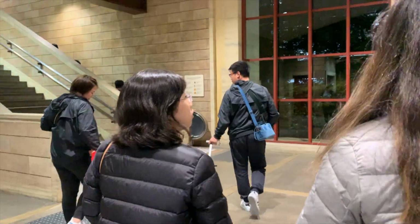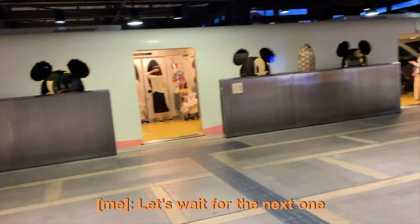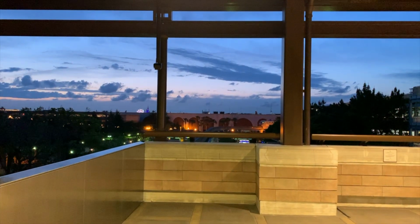Here we had already reached the station, and luckily there was a train there waiting, but we agreed on waiting for the next train since this one was already pretty full.